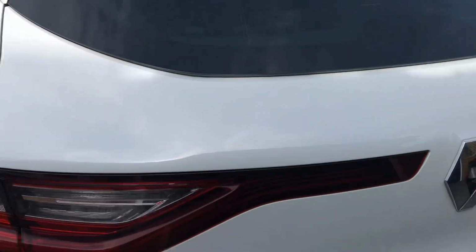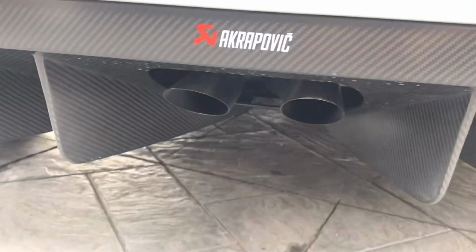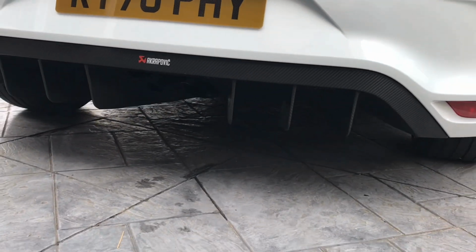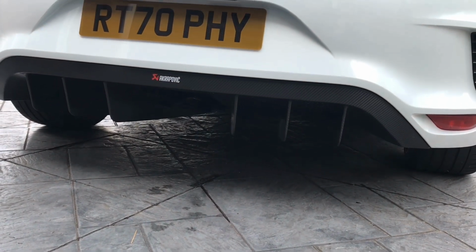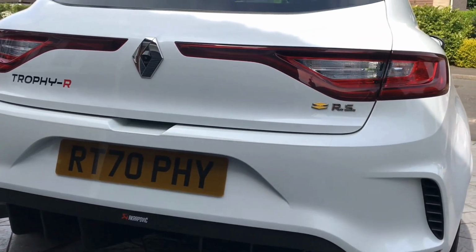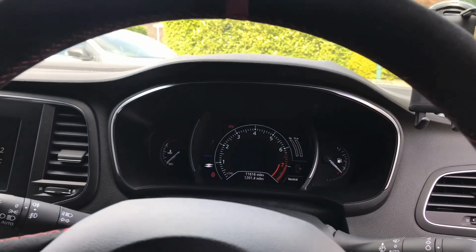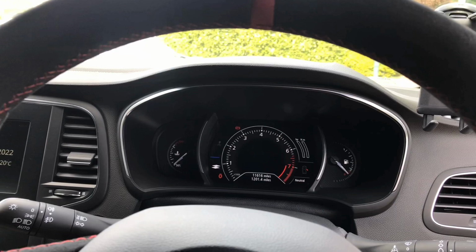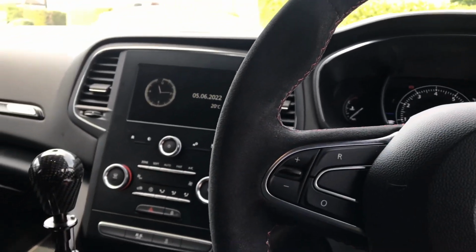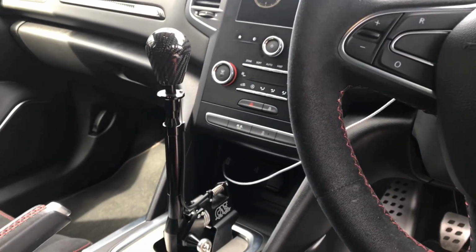At the back, you've got the full titanium Akrapovic exhaust and this rear carbon diffuser. A little bit difficult to see. Just looks so menacing. And then the stance from the back of the car. Inside, just the modern day touches of a 4th generation Megane. This is pretty standard. One of the minor upgrades is the CAE shifter, which is quite a common upgrade on Meganes anyway.